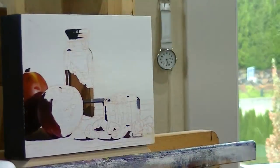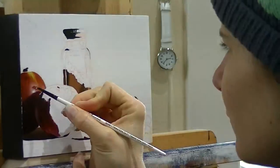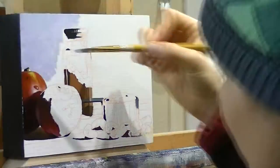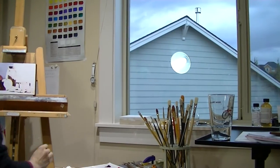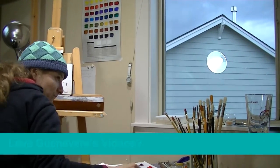Since that's the overall response that I've been getting from these paintings, I decided that it was time to make a change. Because I don't eat candy, I don't eat cupcakes, I don't eat any of these desserts. I think they're pretty to look at and they evoke that childhood feeling of indulgence, but I don't really want to put them in my body.